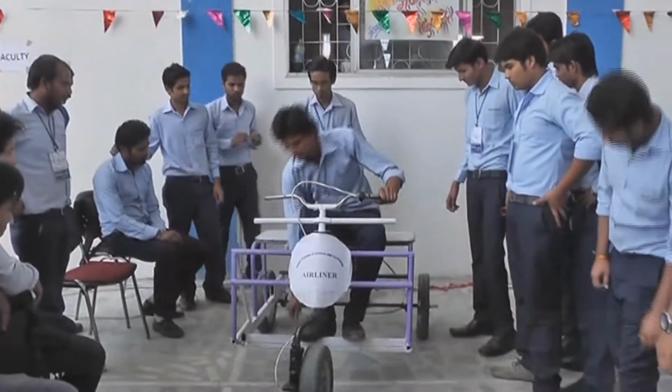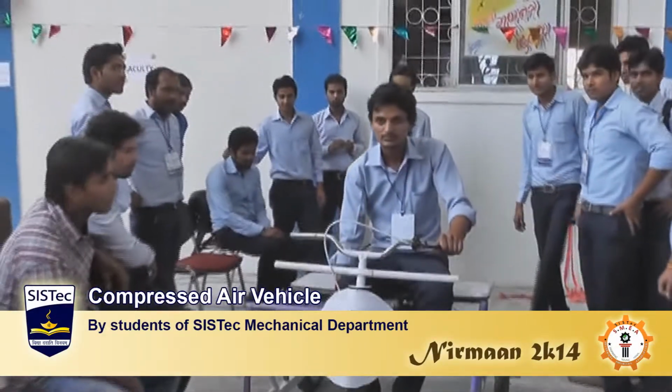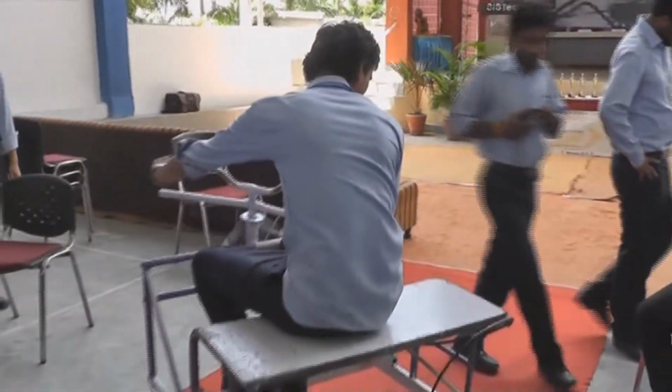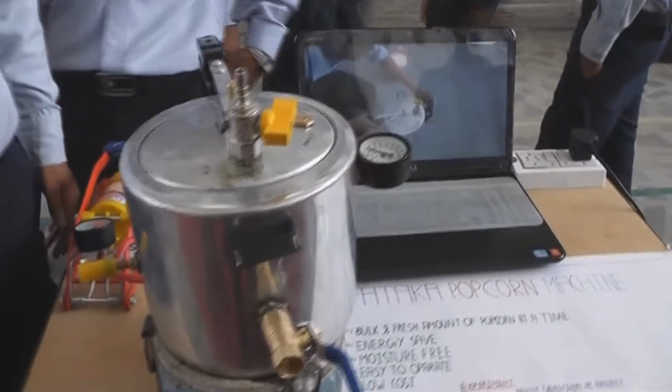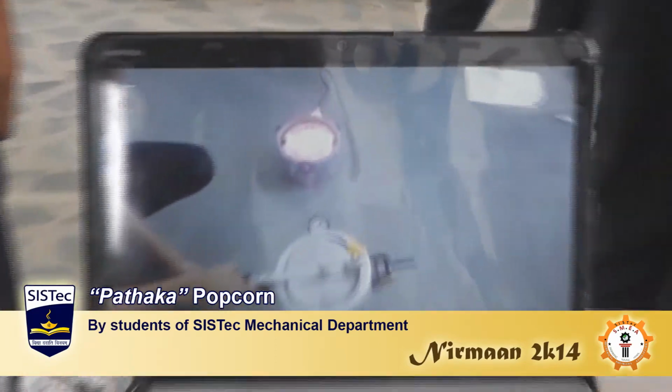A breath of freshness. The students made a vehicle from two classroom desks powered by compressed air. It could go to a maximum speed of 30 km per hour with a maximum RPM of 4000 at a pressure of 6 bar. Pataka popcorn was also one of the major attractions. Creating a sudden pressure difference, this technology can produce bulk quantity popcorn in very short time and at significantly lower costs.